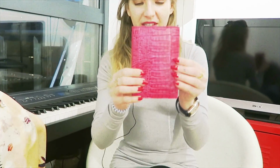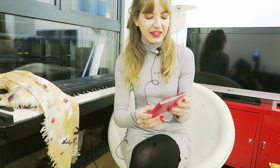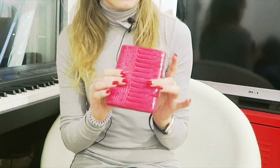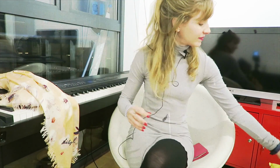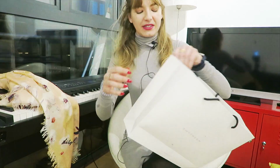So I got the passport cover in this Mara shade, and it was at 60% off everything. I waited right until the end, because I know they usually get there. And I was really wanting a pink color of this. So I got this. I'll do the unboxing with you.